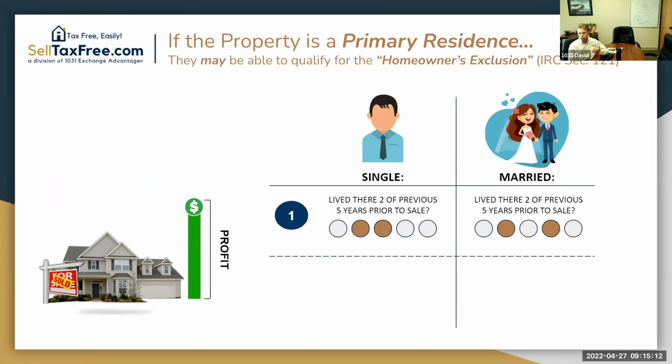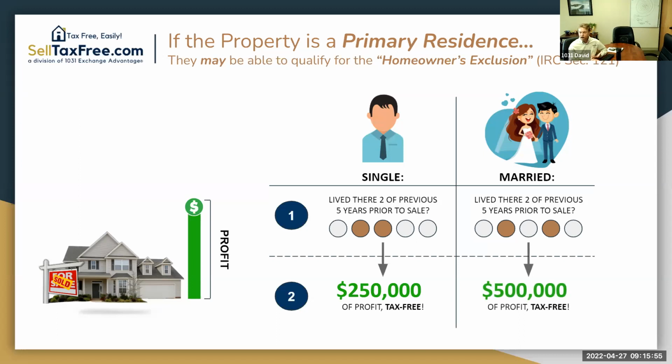But if you have a client selling a primary residence, the way that the IRS describes your ability to use this tax break is if you have lived in the property for 2 of the last 5 years prior to the sale. So I made these bubbles here to show the 5 years prior to the sale. It could be any 2 of these. If you were using the property as a primary residence in any of these 2 out of the last 5 years, you qualify for a tax break if you're single of $250,000. You basically get to take that profit off the table without paying tax on it. If you're married, that number doubles. If you and your spouse have been living in the property 2 of the last 5 years, you get $500,000 of profit tax-free.